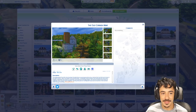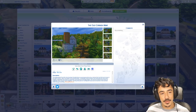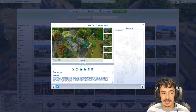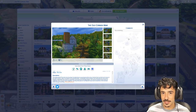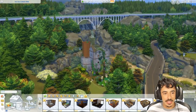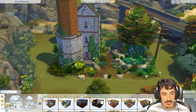And I just loved the way that this looked. And obviously the name cropped up and I was like, I need to do that. I need to do that. It looks great. I've had a little nose around it and it's beautifully built. So let's do that together, shall we? And here she is. I placed the build down on a 30 by 20 lot in Brindleton Bay. I just thought it suited this area.